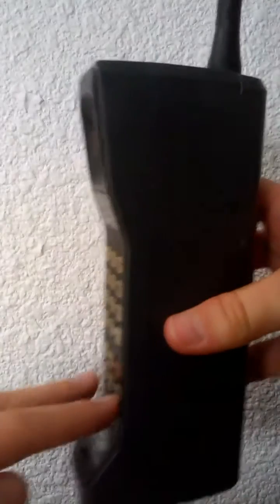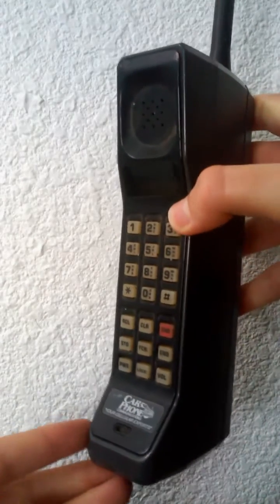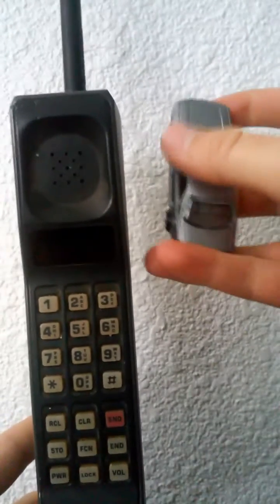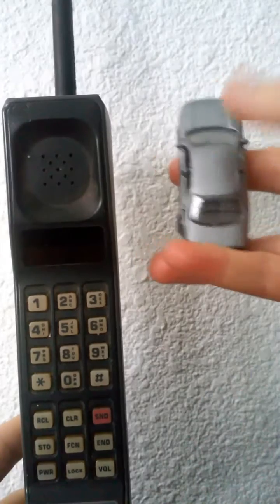What's appealing to me now is more in the technology realm, specifically old cell phones and computers. This is a Motorola DynaTAC from the 80s. It's one of those brick phones you see in those movies. You got the long antenna there. And for size comparison, here's basically a Matchbox car. You can see it's quite large.